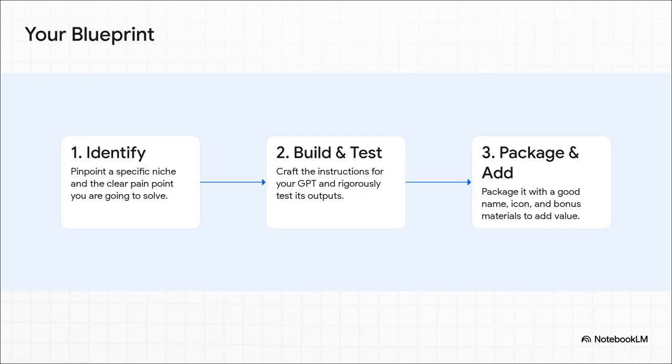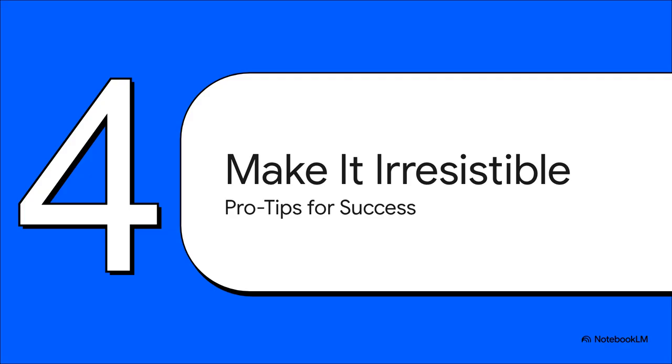So here's the blueprint. It's really just 3 steps. First, you identify. Find your niche. Find that one problem. Don't try to build something for everybody. Second, you build and test. This is where you give the AI its instructions. Your job is to be a great manager, give it a clear role, and then test it to make sure it works. And finally, you package it. This is way more than just a name and an icon. This is about adding bonus trainings or materials to make it a complete, irresistible solution.